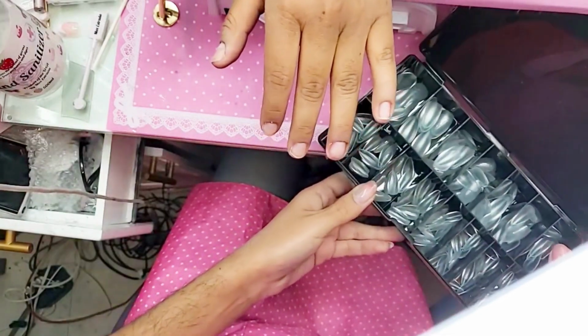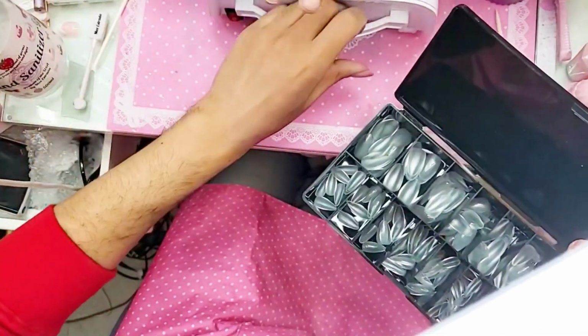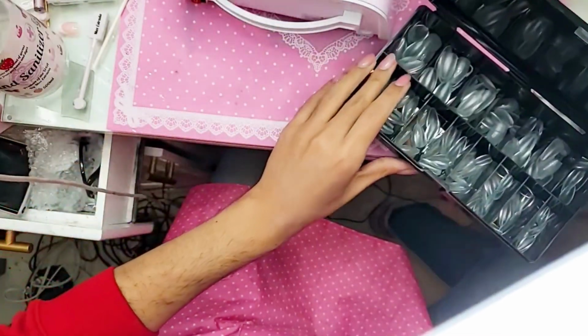Someone asked what Black Label is. Does anybody know what the Black Label nails are? Let me know in the comments below. Let's see who paid attention in class.